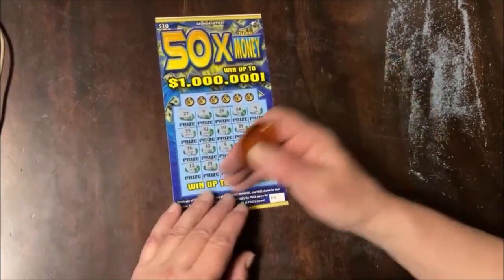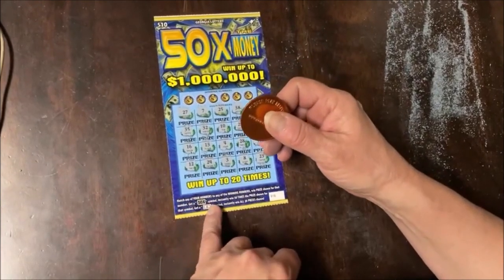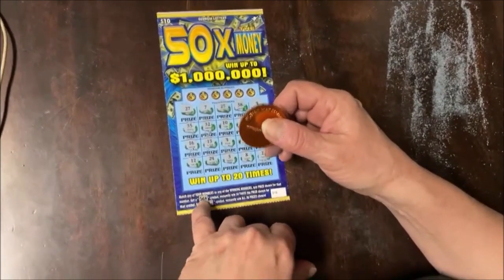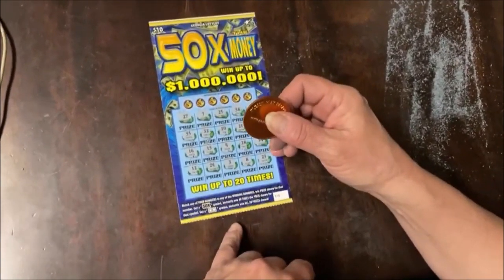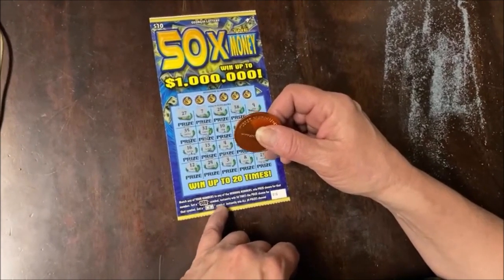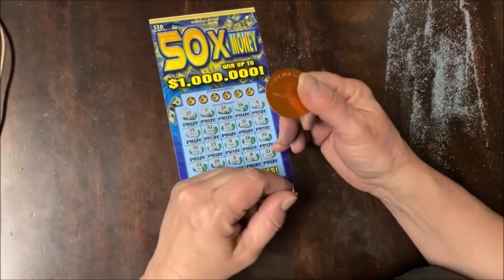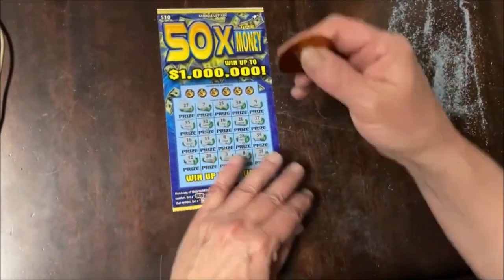I'm hoping to do that. To get which symbols they are, you get a 50 times symbol. You win 50 times the prize that is shown. And if you get a bill symbol, you instantly win all the 20 prizes shown. So hopefully I can get a symbol sooner or later.